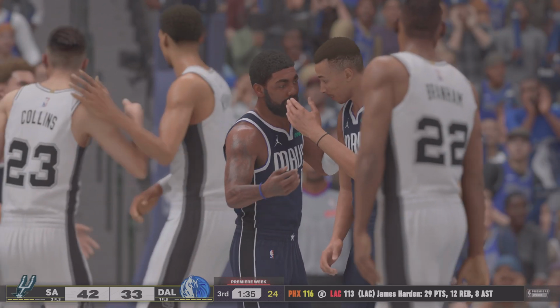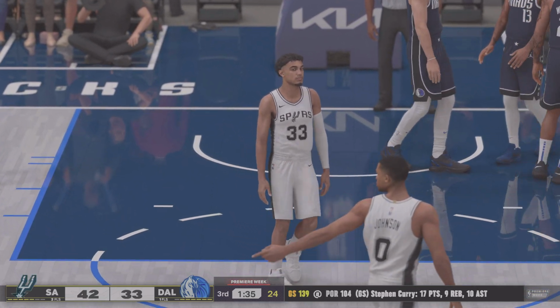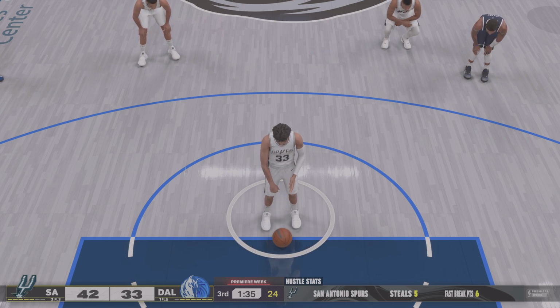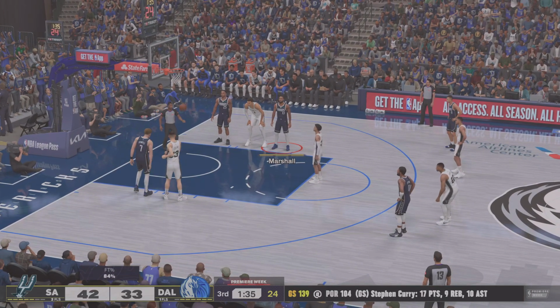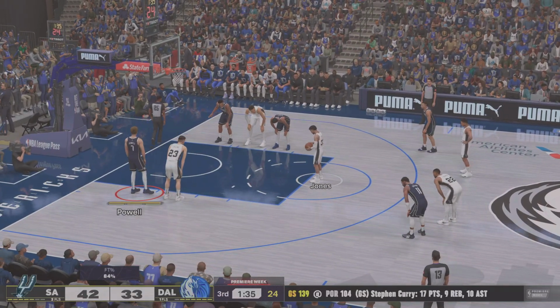And a closer look here at the hustle stats for the Spurs. All game long, they've had active hands and really been out in the passing lanes. And that aggression on defense has resulted in a ton of steals. They've also been scoring on the break. With how difficult it is to get buckets in the half court, anytime you can push the ball in transition for easy ones, that's big time.